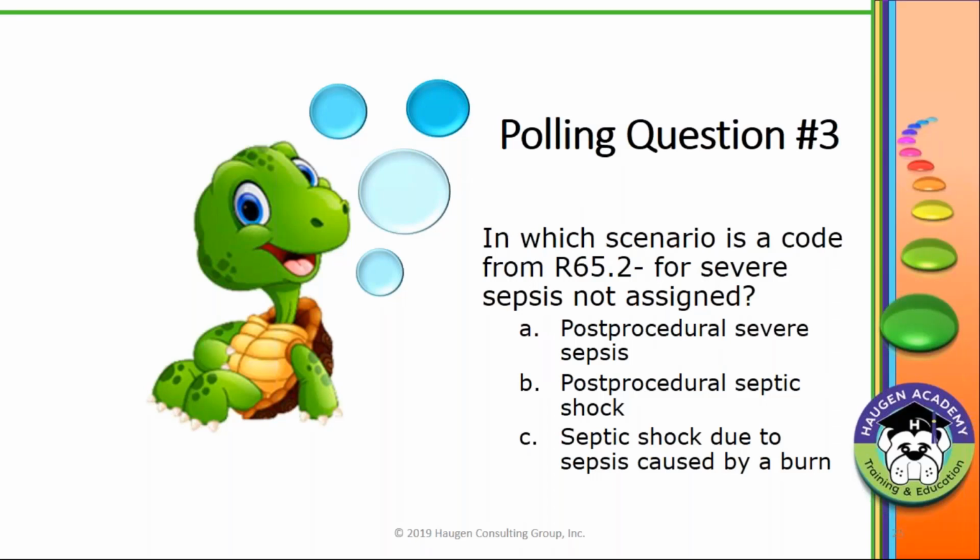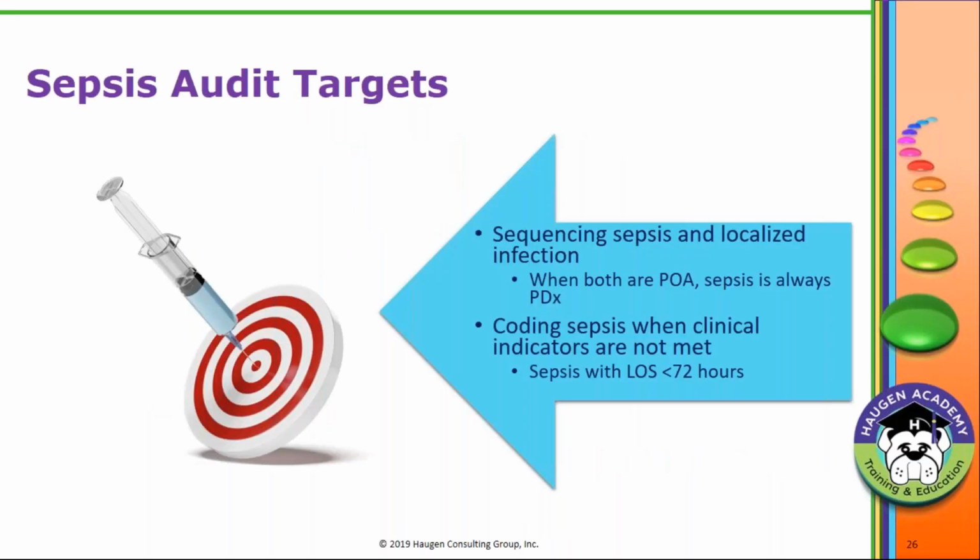So a couple of audit targets, because I don't think the issue when it comes to coding sepsis is really that we don't know what to do as coders. I think we're doing the best job that we can, but our hands are kind of tied. So there are a couple of audit targets. Sequencing sepsis and localized infection, when both are present on admission: again, sepsis is always the principal diagnosis, but be careful of those conditions that the payer may say, oh, this isn't an infection, it's an inflammation.